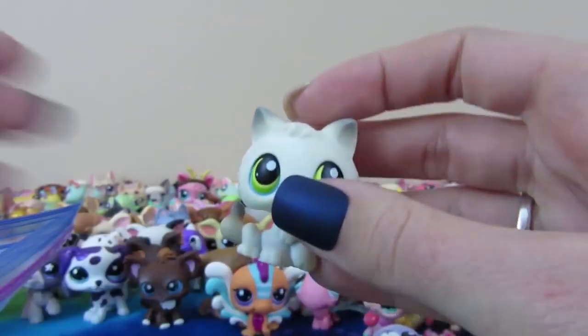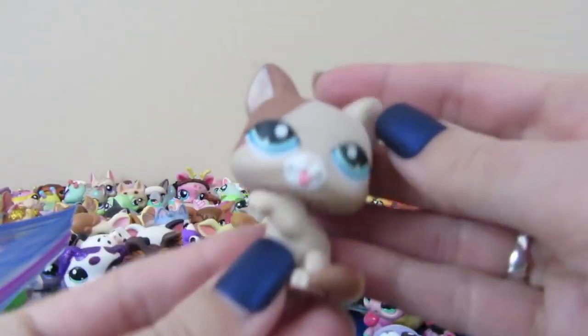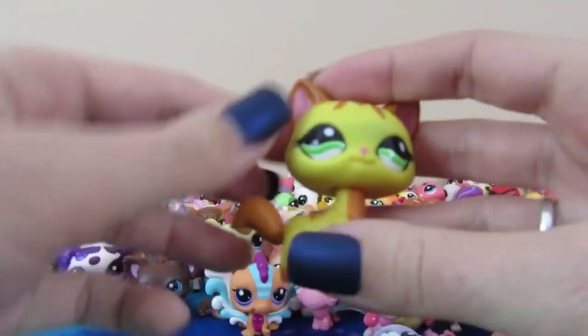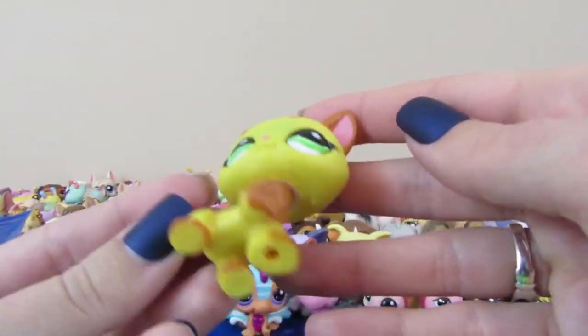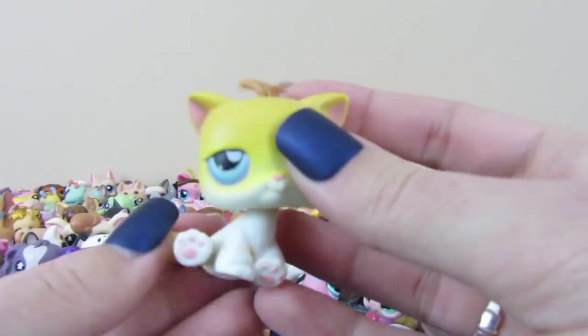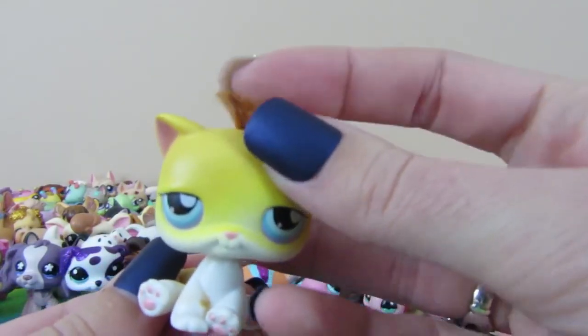A little white kitty. A brown kitty. Yellow with green on her cat. I believe we just saw this kitty, but this one, her nose is damaged. This poor cat had someone cut her hair off. Poor thing.